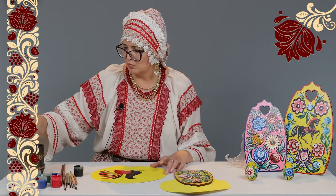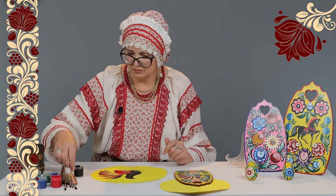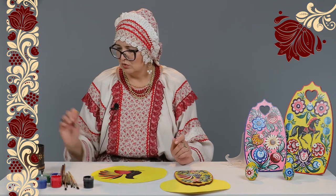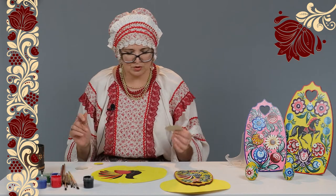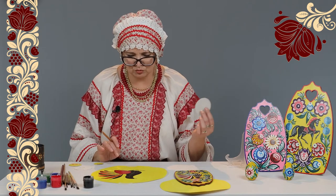Meanwhile, we plan how to put flowers to the picture. It's characteristic of Gorodets painting not to use the pencil. The masters draw with the paint and brush. But if you are a beginner, you can use the templates of circles like I do now.